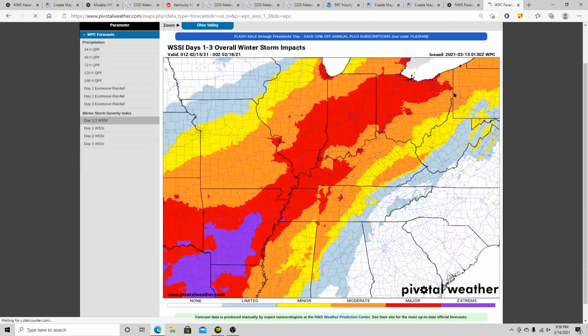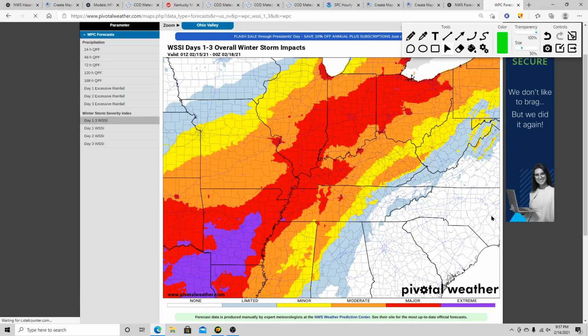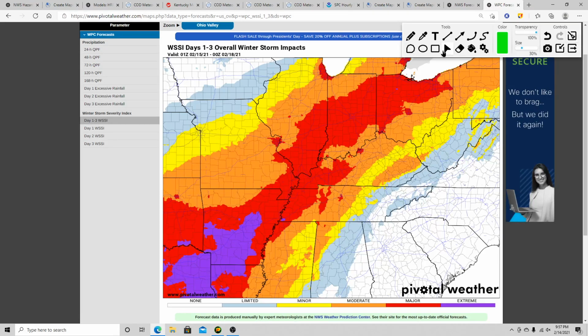If we move up to the Ohio Valley, don't be too surprised if some of these areas right here do get upgraded to extreme impacts due to the wind, the blowing snow, and stuff like that. So be careful out there. Areas in the red, major impacts. Areas in the orange, moderate impacts. And areas in the yellow, that is minor impacts, which means it's just not too big of a deal. But areas in the orange, the red, and the purple, you will definitely notice some of those impacts, especially for areas in the red and the purple. You guys could possibly see some of the worst impacts from this storm.